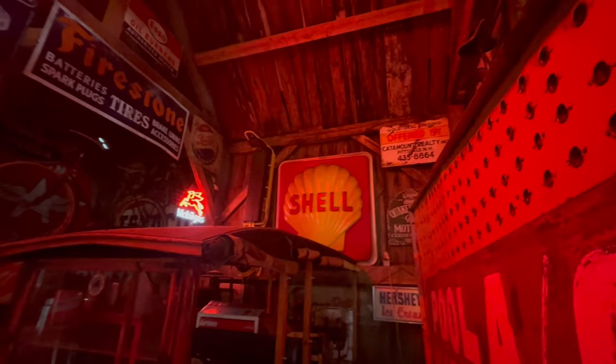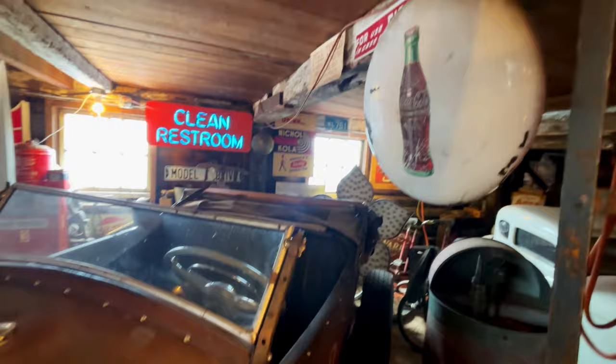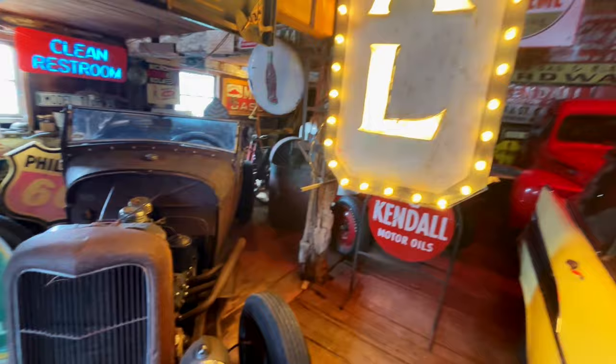Another alcove here. Hope you're getting all this because it is really amazing. True Woody right here. Here's the other side of that sign we saw earlier today.